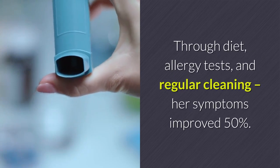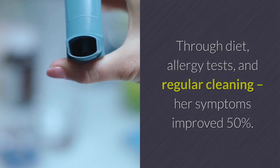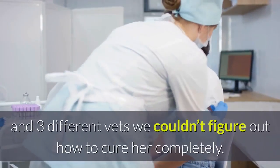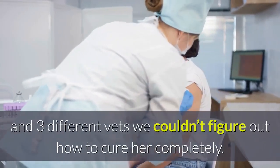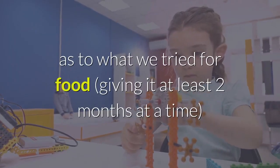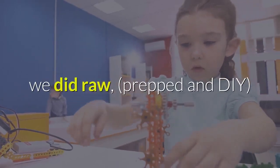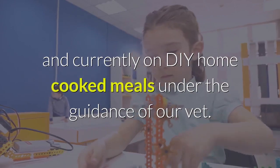Through diet, allergy tests, and regular cleaning, her symptoms improved 50%. But try for the life of me and 3 different vets, we couldn't figure out how to cure her completely. In case you're wondering as to what we tried for food, giving it at least 2 months at a time, we did raw, prepped and DIY, and currently on DIY home-cooked meals under the guidance of our vet.